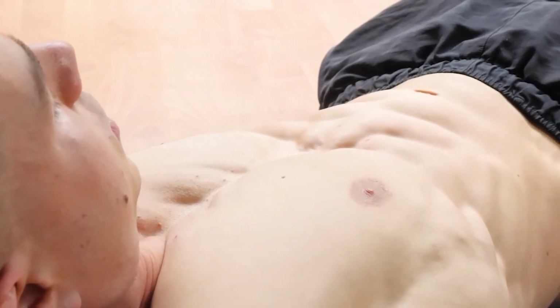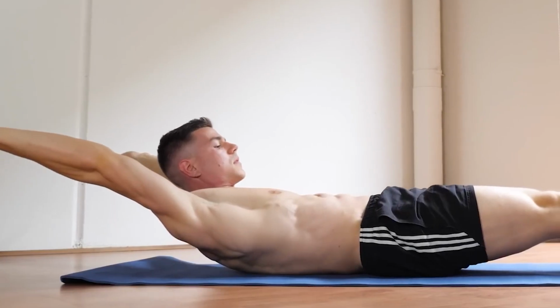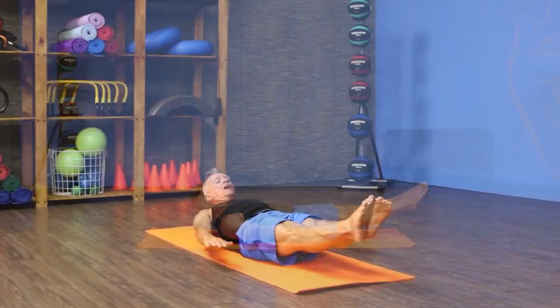With your thumbs facing the ceiling, extend your arms toward your hips. Lower your back to the ground. Straighten your legs to the top and pull your arms near your ears from here. Lower your legs to the floor until your lower back begins to lose contact with the ground.